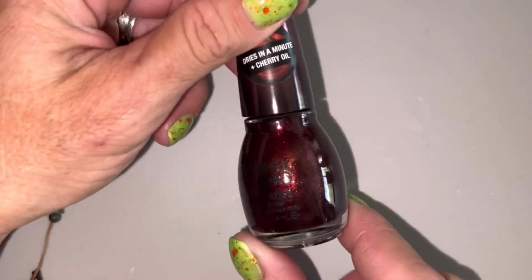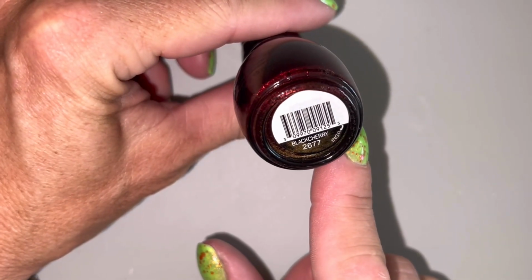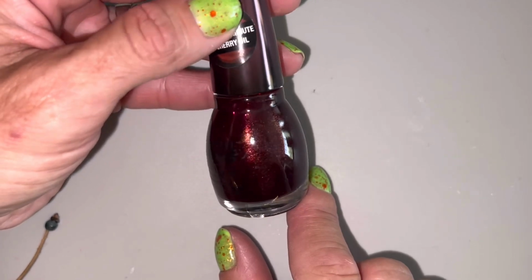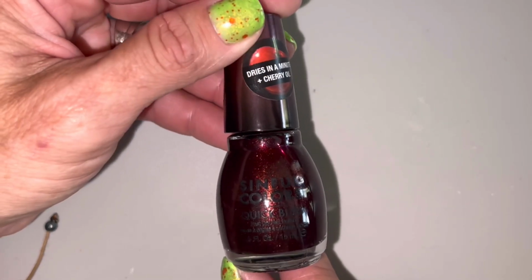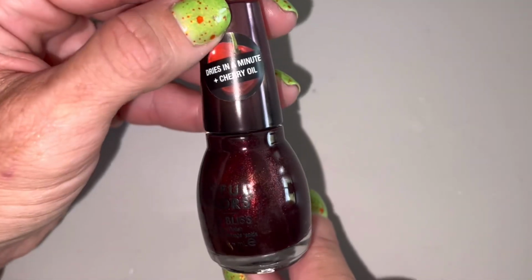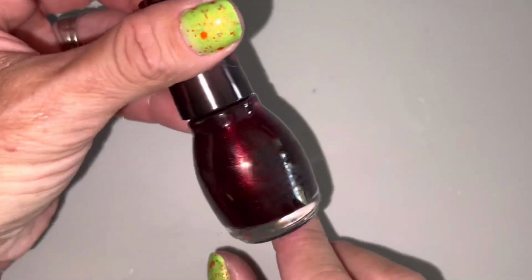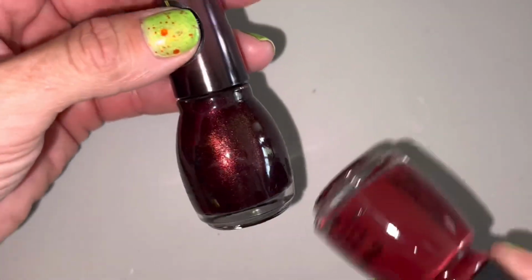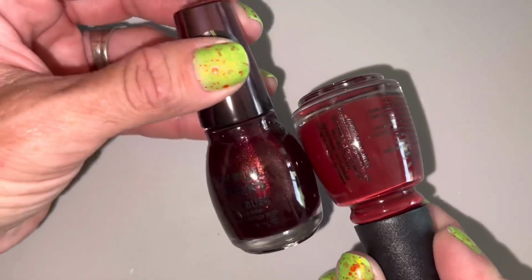Pretty. Okay, and then the next one is from Sinful Colors. Isn't that gorgeous? I got this two years ago, and I still haven't worn it. It's called Black Cherry. It is still available. I've seen it, the local grocery store still has it. It's supposedly filled with cherry oil and dries in a minute. I don't know if that's the case or not. Is it supposed to smell like cherry oil? No, I don't think so. I think it's just infused with it. But what a pretty, kind of shimmery metallic. It's sort of like the darker version of this with metallic in it. You can wear those together, I bet, huh?